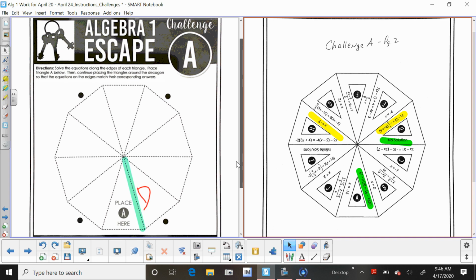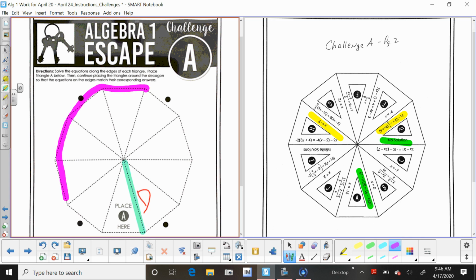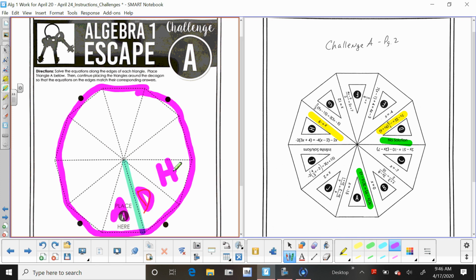Okay, now if you don't want to do that, let's say again you're not printing these out, that's fine. So what you'll do is this. You will need to copy down this decagon on a piece of paper, and then you'll draw these lines in, and then you can say, all right, I put A here, put D here, and then we put H here, and then we put, I don't know, G here, and so on, okay?